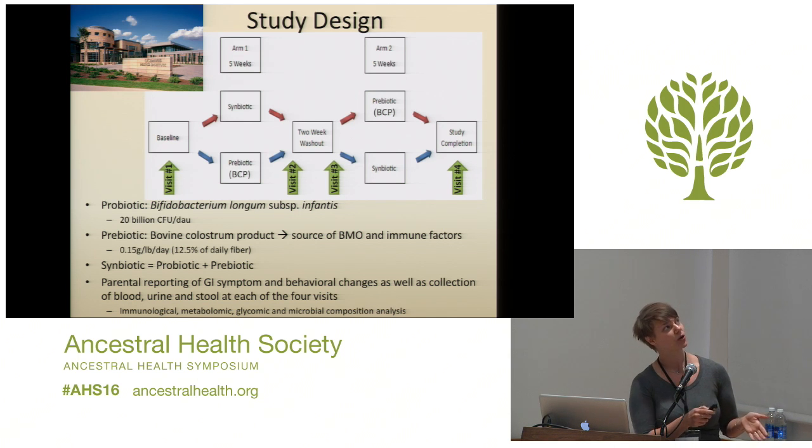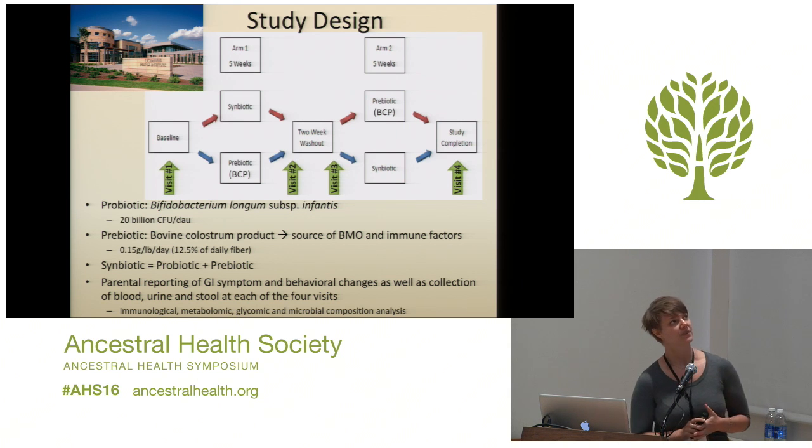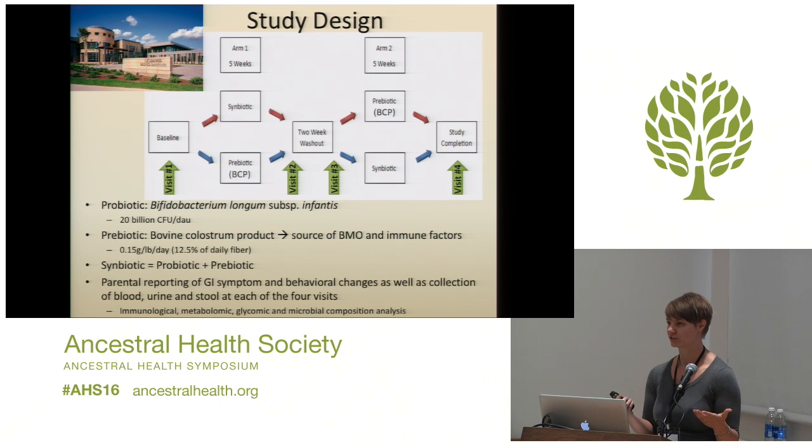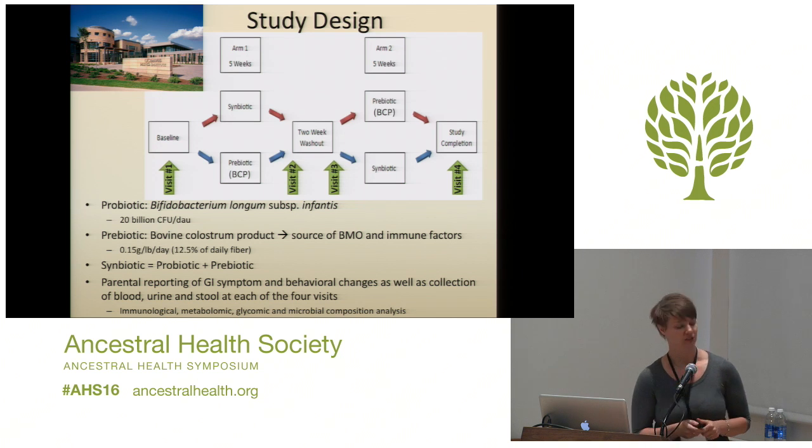In our case, we use bovine colostrum as a source of bovine milk oligosaccharides. So at this point, we can't feed kids human milk oligosaccharides. But bovine milk oligosaccharides are similar in structure. They're just a lot more dilute, and they don't have as much structural diversity as humans. But the bifidobacteria can grow on them as well.